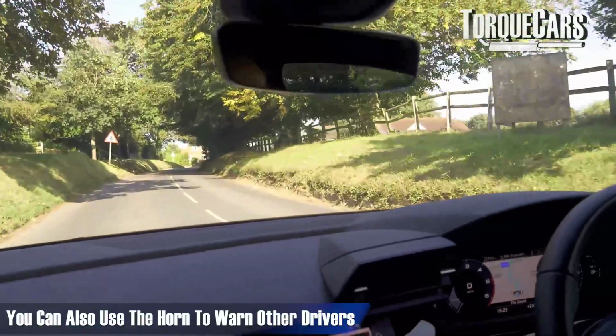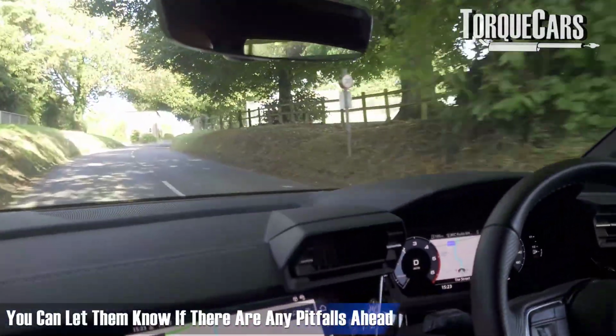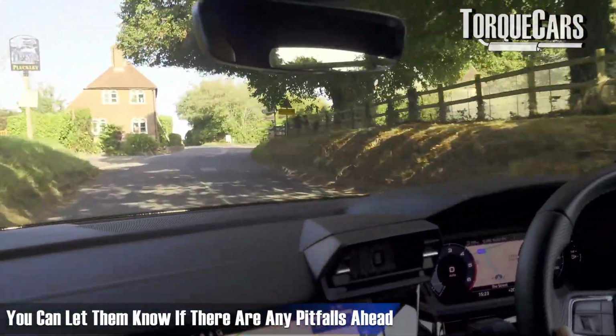And you can also use your horn to warn other motorists. If they're about to blunder into a situation and you sound your horn, it may alert them and other drivers to any potential dangers or pitfalls ahead.